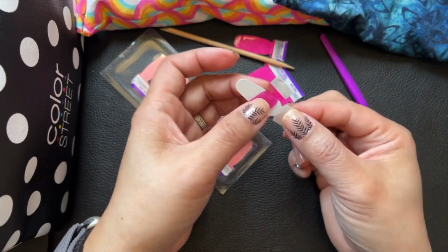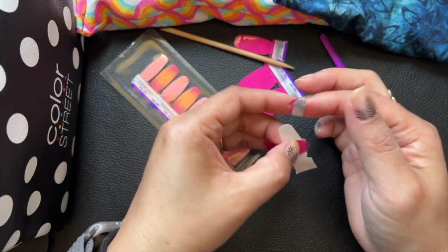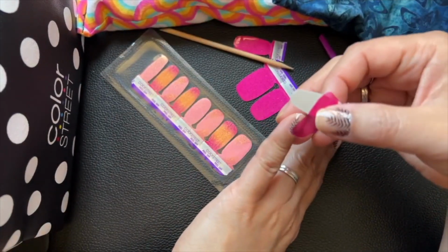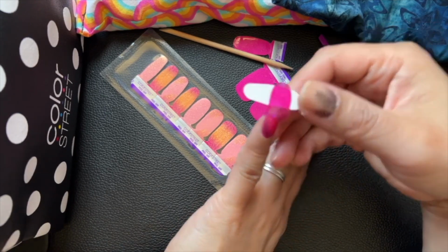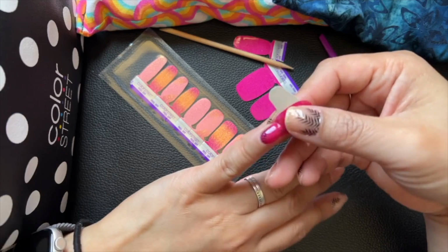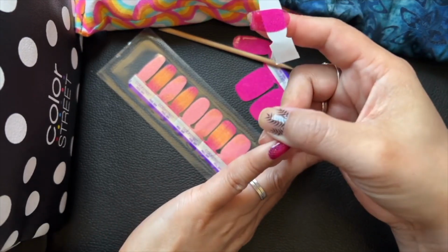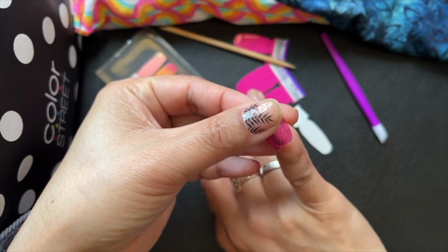So if you haven't used the jelly sets, these are the translucent, jelly-looking nails. So you can see how see-through they are. When you layer them with other sets, they create beautiful new colors. I don't think I've seen one that I've not liked, but I wanted to do it with an underlay and try to keep the jelliness showing, if that's how you would say that. And I'm liking the effect.